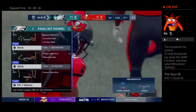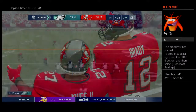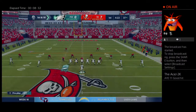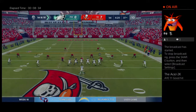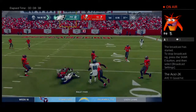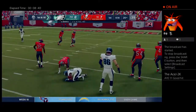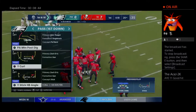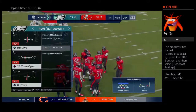Oftentimes now offenses aren't nearly as precise as days gone by. They just tell receivers find an open patch of grass and let the quarterback find you. And that's exactly what they did on that play. First with the pass through the air, a nice chunk of yardage there, and then additional pickup with his legs after the catch. This gain not quite as good as the last, but still over 40 yards between the two.